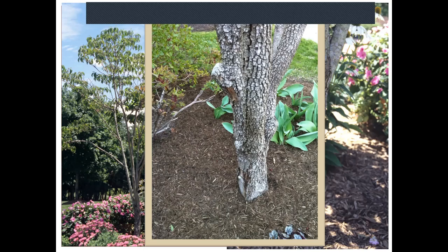Dogwoods, if you put them in really deep shade, they live and grow, but they're thin and don't bloom quite as well. If you put them out in full hot sun, oftentimes they get stressed. They're a little more subject and prone to injuries just from human activity. And that's the ones where I start to see this borer problem go in.